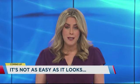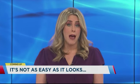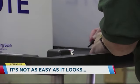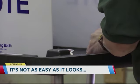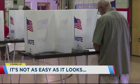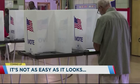Now, you might think that an election is basically setting up machines on election day and counting the ballots that night, but there are months of preparation ahead of time and weeks of steps taken afterwards to make sure your elections are safe and secure. We're going to walk you through that process when Mid-Michigan Counts continues.